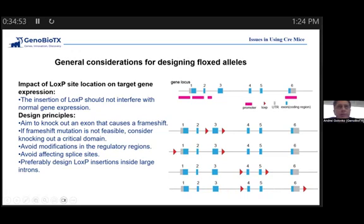So placing your LoxP sites upstream of the 5' UTR may not be a good idea because it may interfere with the promoter elements. Also, you may need to avoid affecting splice sites. The rule of thumb is to place your LoxP sites at least 20 base pairs upstream and downstream of your exon. Again, it's always a good idea to design your LoxP sites inside the large introns.